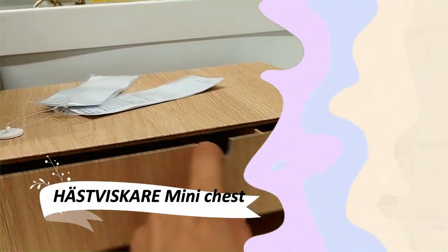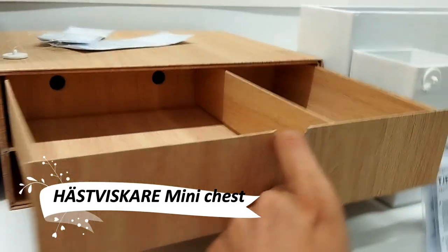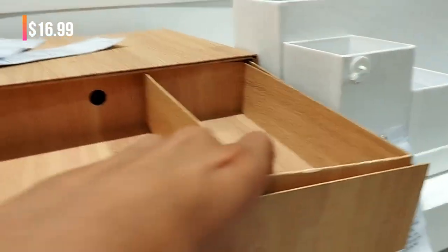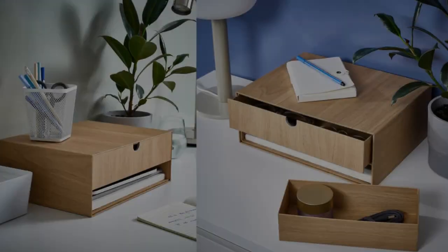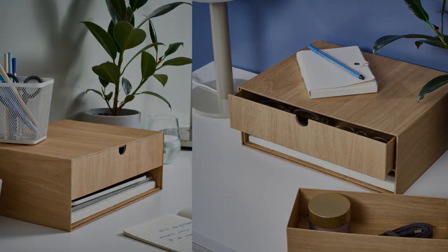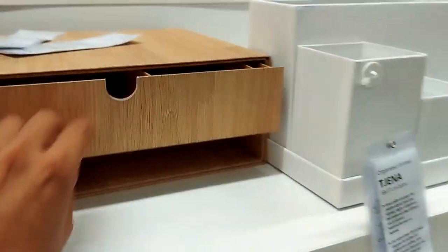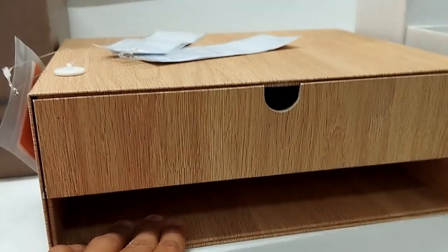Say goodbye to clutter with the Hestviskeri mini chest of drawers, available for $16.99. Crafted from paperboard, it's your secret weapon to keeping essentials like papers, chargers, and accessories neatly organized. Perfect for your desk or bookshelf.